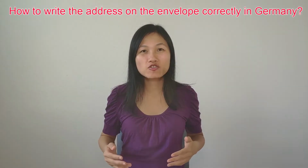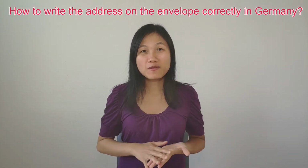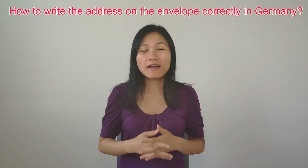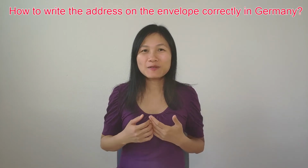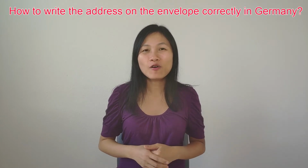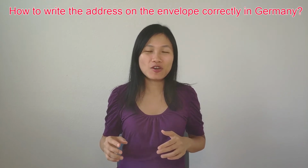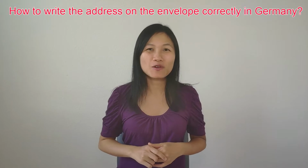How to write the address on the envelope correctly in Germany? I still remember one time I had to send a letter at work and I had an international team. There was no German people there and it seems like nobody knew how to write the address on the envelope. In Hong Kong, we normally write the address in the middle of the envelope and the return address at the back of the envelope. However, this is not the case in Germany.